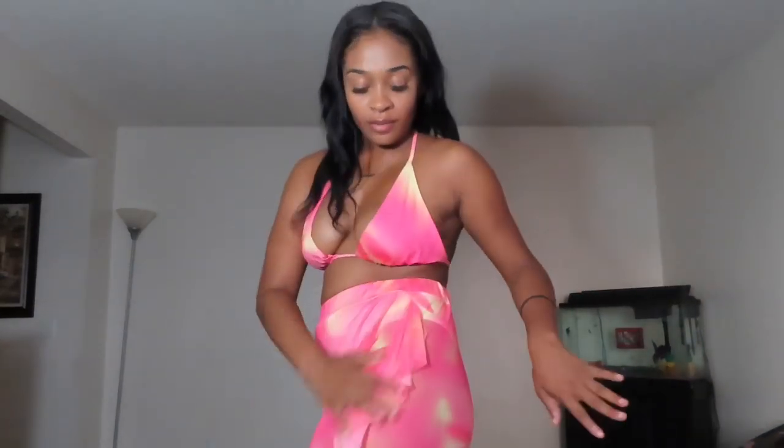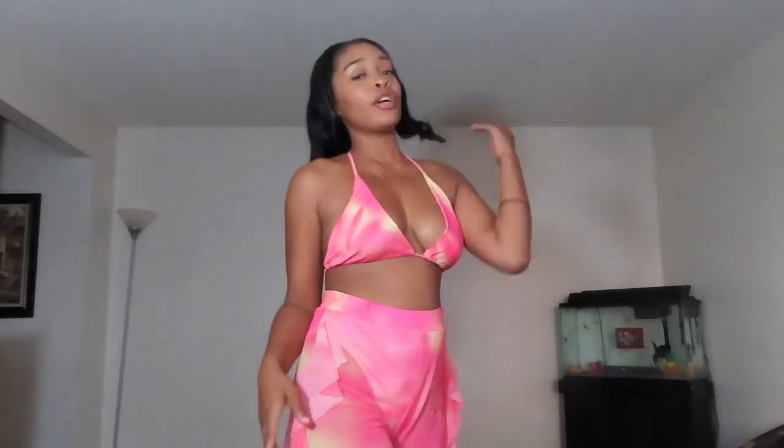Y'all, this is the next outfit. I got this one also from Amazon, a bathing suit, but these bottoms cannot get in the water. The material isn't made for the water, but the top is, so the top can go in. If you go in the water, take off the bottoms. The white thing that you see is connected to the outfit. It was $20 also, so make sure you go buy that. It's really nice, look at the color. The material is good. Nightclubbing, that type of vibe, like going out at night.